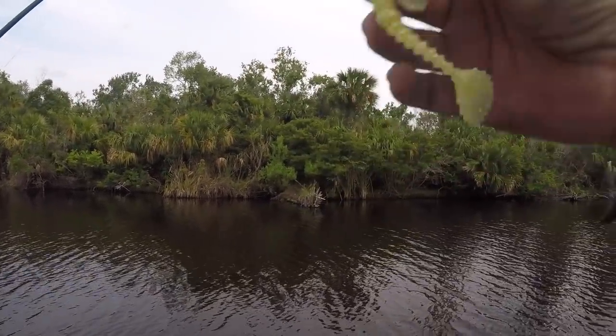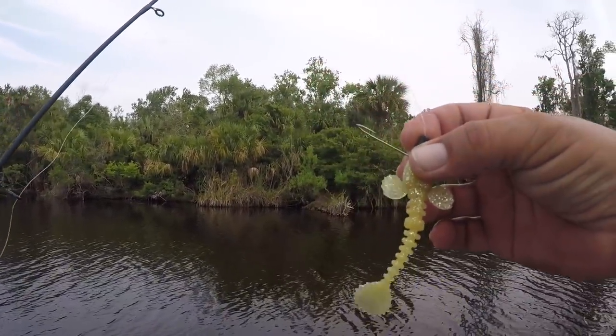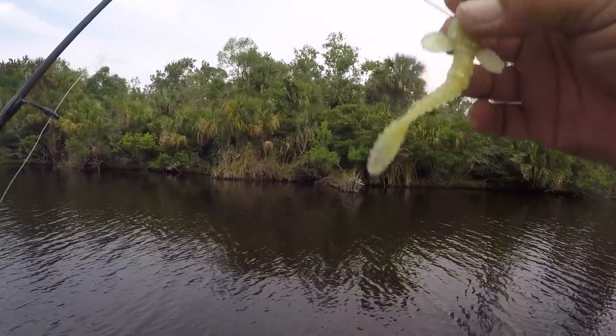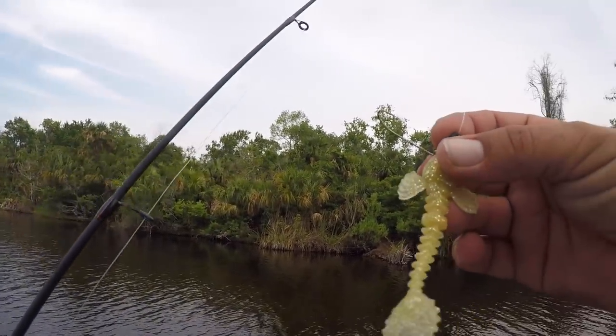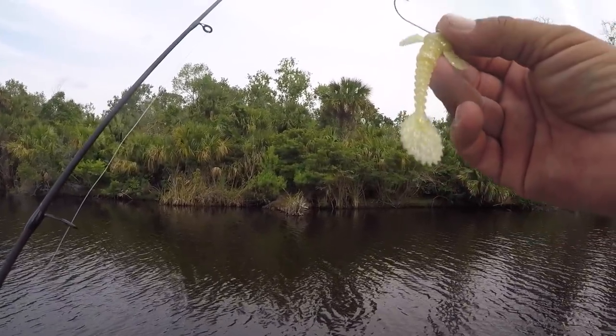The crankbait, that thing was awesome. It worked just as well as I thought it was. No problem whatsoever. I think that can catch fish anywhere, anytime. That is a fantastic lure. These little soft plastics, I don't know what it is behind it, but they are tough.